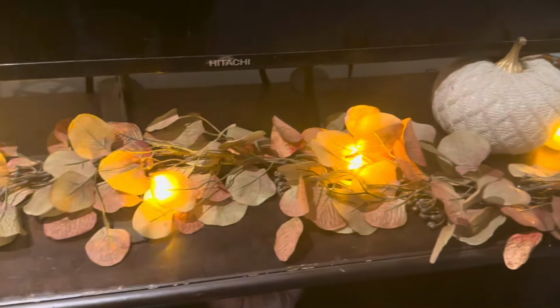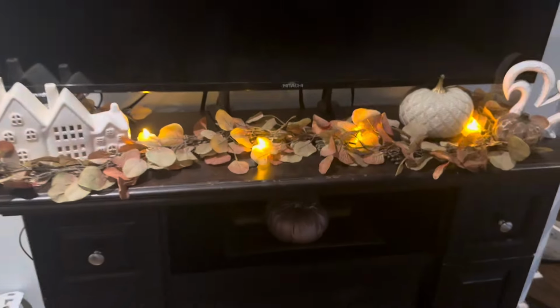I love the way this turned out, and I did end up putting a candle in that house, but I didn't film it. Now I'm gonna make some white chicken chili. I've seen so many people make it, and I've never made it, so we're gonna see if I can do it. And I don't know what to do with the recipe, so I'm just gonna try to remember everything, and I'll let you know how it turns out.